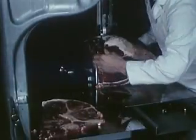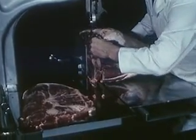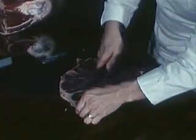Here's another American favorite, lean, juicy round steak, rich in protein and nourishment. Some people enjoy round steak broiled, but many housewives prefer to prepare it as Swiss steak. The round also makes top ground beef.